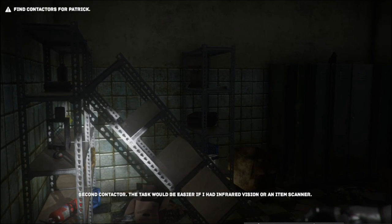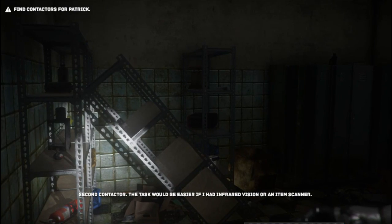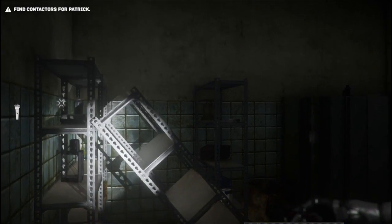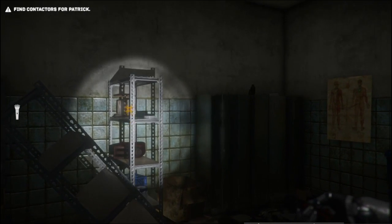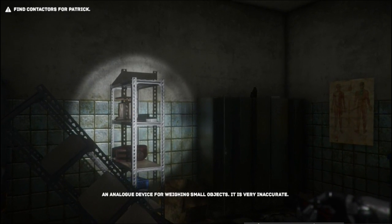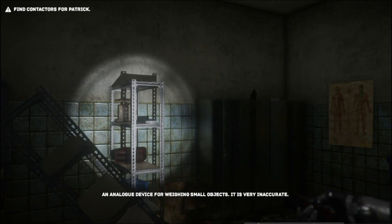The task would be easier if I had infrared vision or an item scanner. Yes, it would, but you don't, so why are you talking about it? Is that not just wasting your energy? I mean, that seems rather inefficient for such a robot. It is very inaccurate.